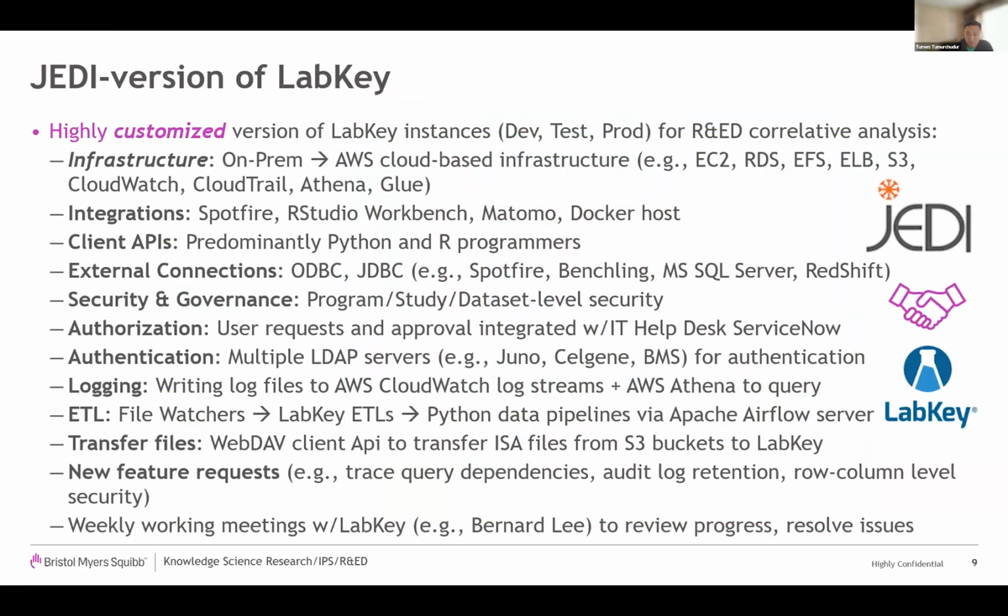So, to summarize, JEDI is a highly customized version of LabKey instance for R&D correlative analysis purposes here at BMS. Infrastructure is, as I mentioned, we migrated to AWS cloud-based infrastructure. We have a number of integrations done. For instance, LabKey is integrated with Spotfire, RStudio Workbench servers, Matomo. We're using Matomo to keep track of our website use and its visitors. And Spotfire integration is for a more advanced visualization tool, and then we embed these Spotfire dashboards directly within LabKey.